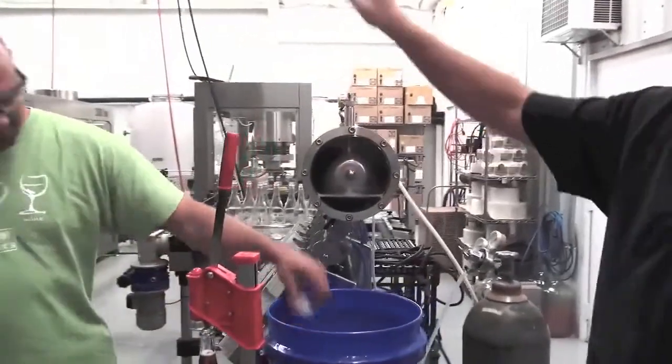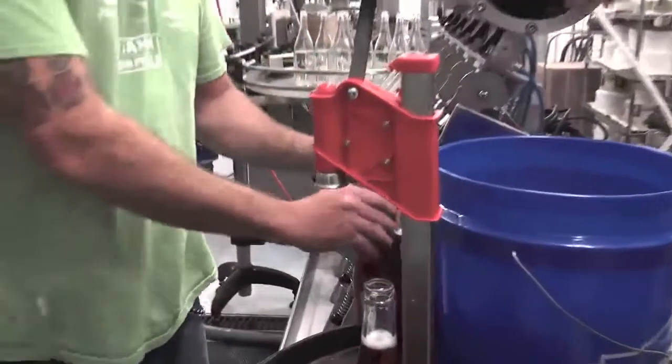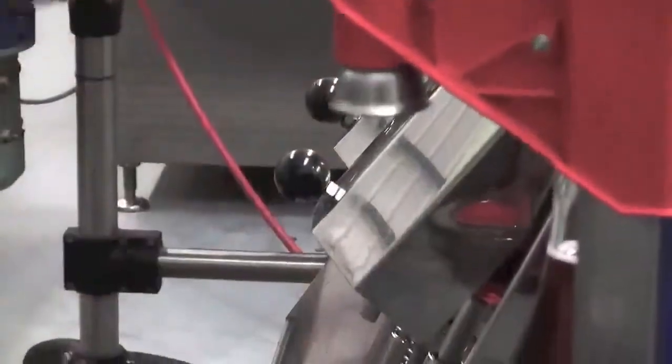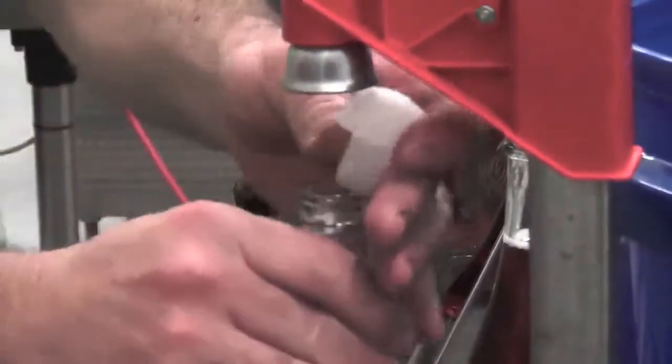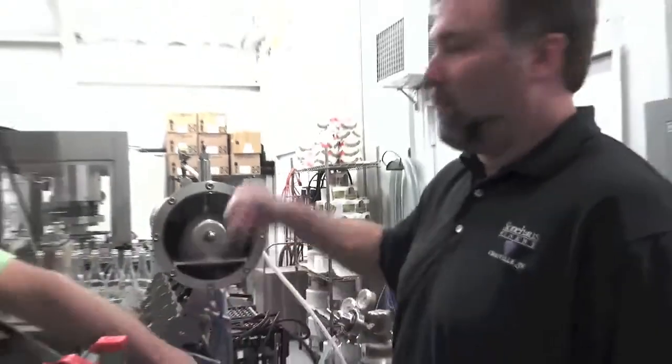So you have a chamber that's pressurized to the same pressure as your tank, so that the wine simply flows into it, and then when it goes to the bottle, when Robert presses down, the first thing that happens is it pressurizes the bottle to the same pressure as everything else, and it allows the wine to flow into the bottle, release pressure before he capsules it up.